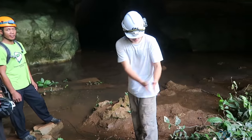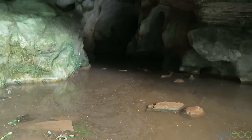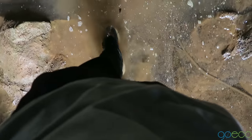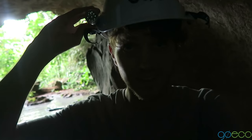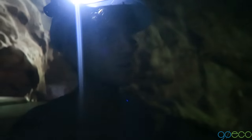Oh wow, it's so flooded, the cave. Yeah, usually dry here. Oh wow, super slippery, so watch your step. Oh, squishy. What was this cave called again? Shooting Star Cave. Slippery. It's like so quiet in this cave. It's like an eerie silence.